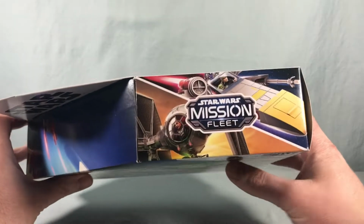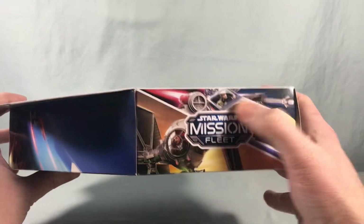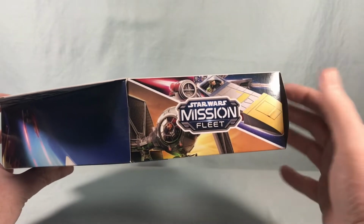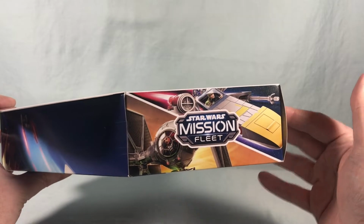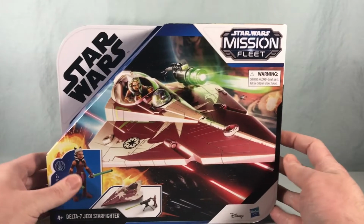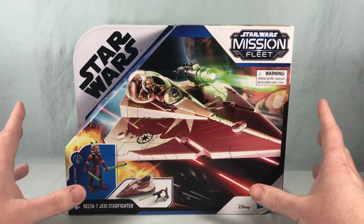If you take a look on the top, you can see that they are repacking Moff Gideon, but we're getting a new X-Wing, and you can see it comes with Jedi Luke and Grogu. So, spoilers from the end of Season 2 of The Mandalorian. We're getting an all-new Luke figure in his Jedi robe, so definitely looking forward to that. But this is a new mold here. We have the Delta-7 Jedi Starfighter.